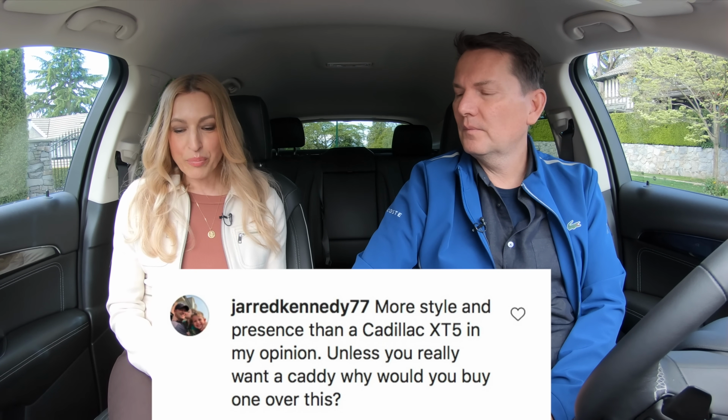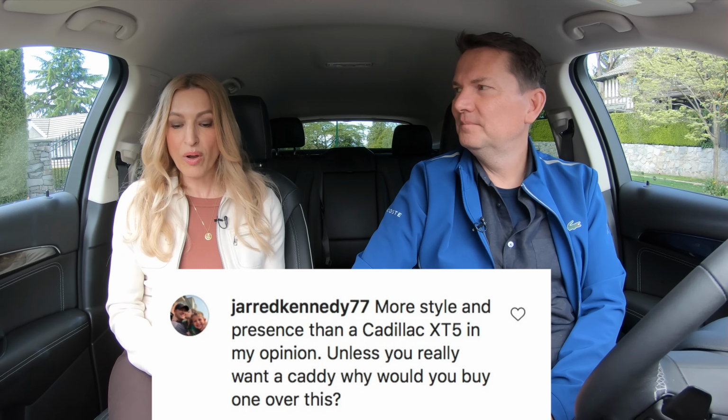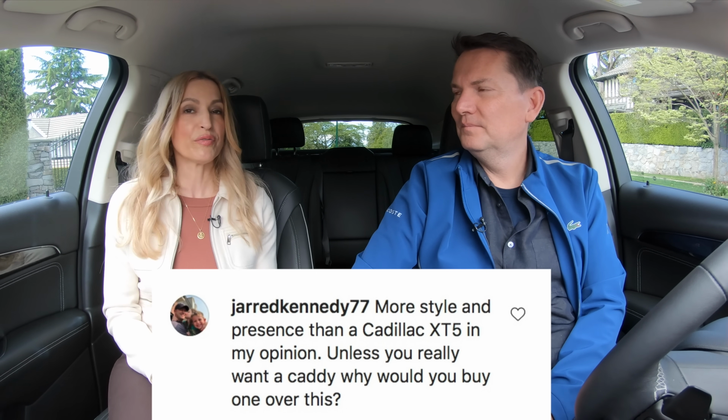Yeah. But that's one thing they could certainly work on. More style and presence than a Cadillac XT5, in my opinion. Unless you really want a caddy, why would you buy one over this? Because it's a caddy. And also because there's more power.